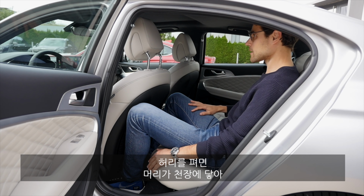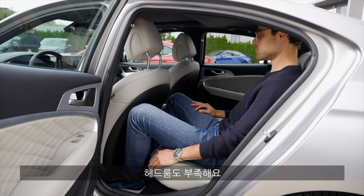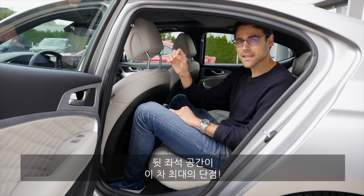Headroom also quite close. It worked like this when I have my spine a little bit bent. When I put my spine up, I do hit the head here. So this is actually the weakest point of this vehicle, the space in the rear.